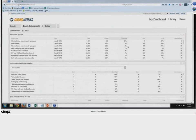But what we can see here is we can look at every email Davin sent out and what the open rate was and click through. So here, a lot of you have probably been on his email list for quite some time. This email he sent you on January 19th, the subject line was "tons of leads," sent out to this segment of his list. He got an 8% open rate. That was his highest open rate year to date. So what does that mean?